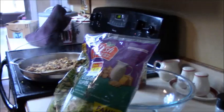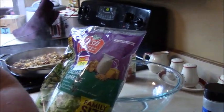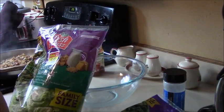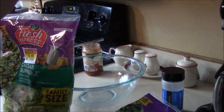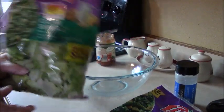So now, back to the salad. Let's see if I can manage this so you guys can see without tipping over this tripod. Okay. Alright, so I showed you the larger salad. Is it upside down? You guys bear with me. Okay, there we go. So I got this larger salad bag.